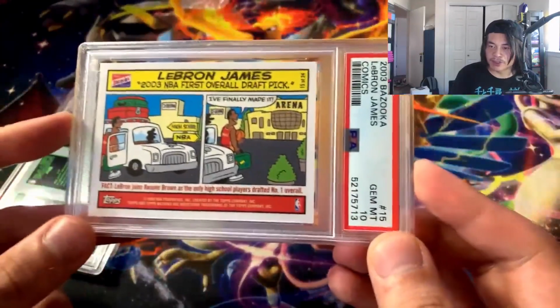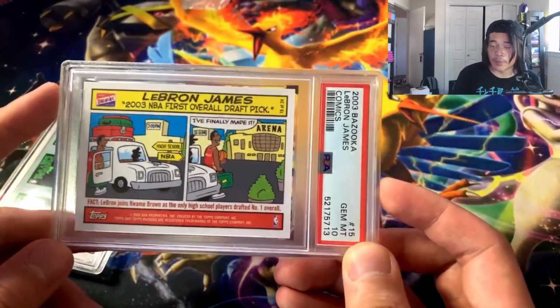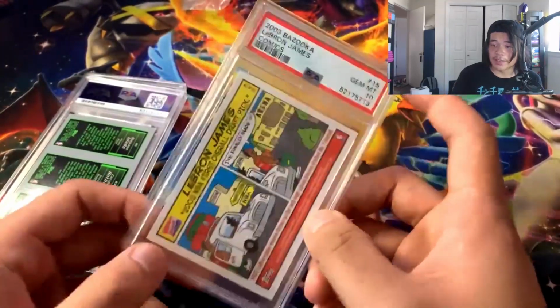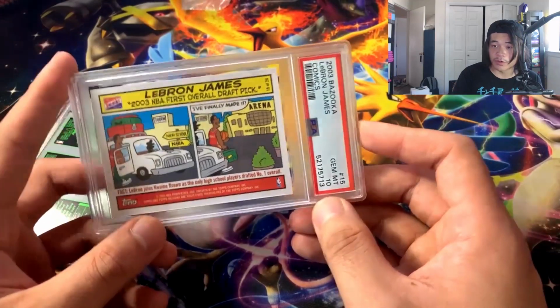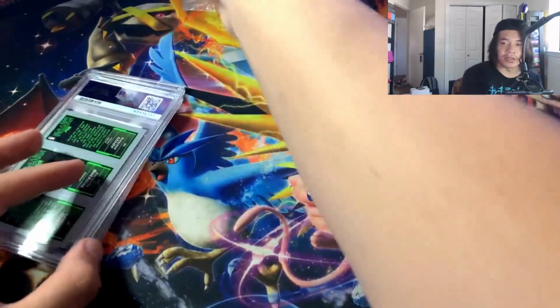Next card we got right here. LeBron James Bazooka PSA 10. So I actually found this in a bulk box for, I want to say, like $3, and it came back a 10. This is a LeBron James rookie card. It's not like a crazy hectic one, but in 10s, these go for around $500, which is really ridiculous to me for finding it in a bulk bin. So, heavy hitter. We'll just go to the next one too.